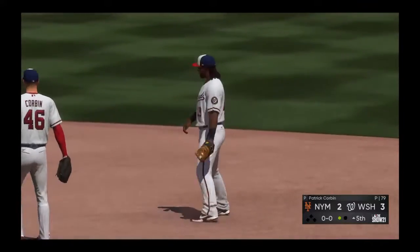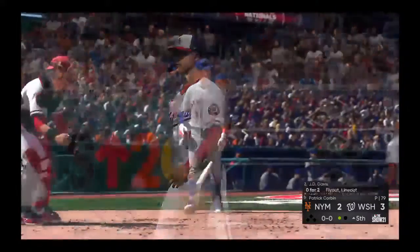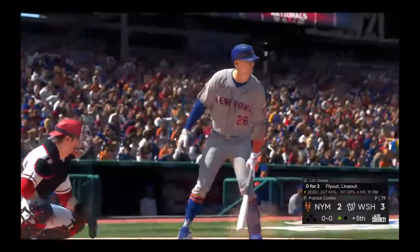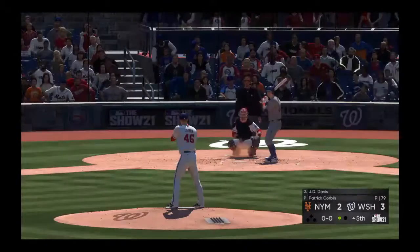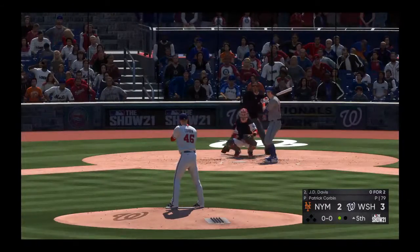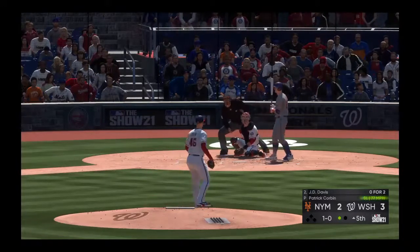Now back, third baseman J.D. Davis. So bases are empty with one out now. And into bat next will be J.D. Davis. Wheels and deals. Here's the first pitch. Inside, ball 1.